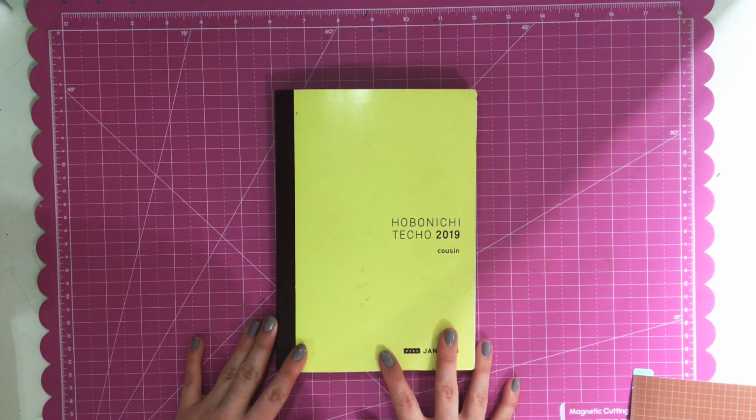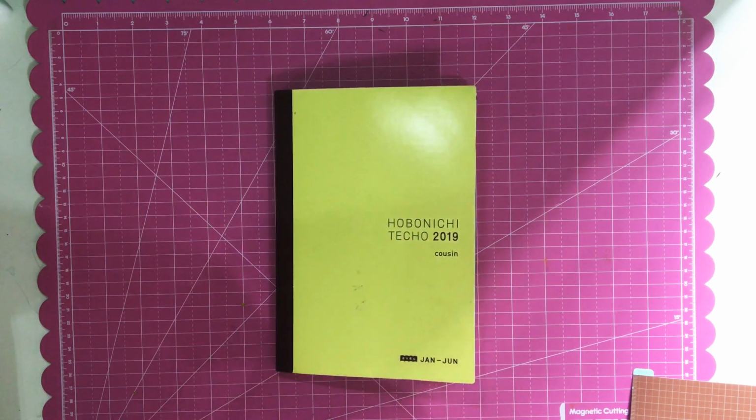So I hope to be a little bit more on YouTube this year with all of the projects I'm doing. I'm doing Hobonichi, I'm doing Project Life, and I'm also still doing the Traveler's Notebook with Taylor Ann. So there's lots to play with and focus on and use these supplies through. I hope you guys are enjoying the new year so far, and happy planning.